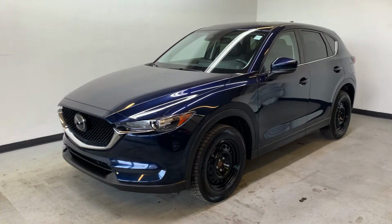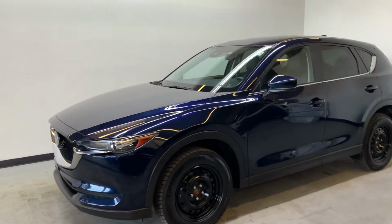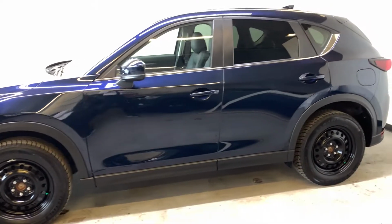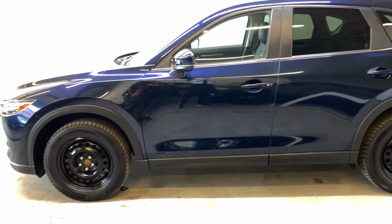Here we have a 2020 Mazda CX-5 GS. Has a 2.5 liter inline-4 engine, automatic transmission with all-wheel drive, and only has 18,000 kilometers on the odometer.